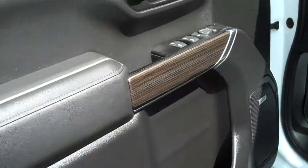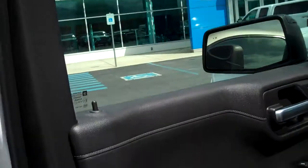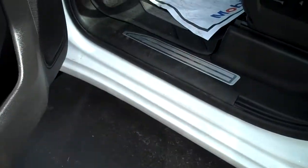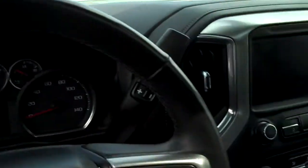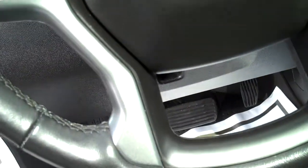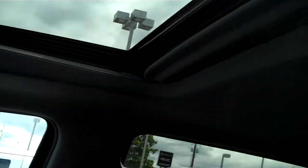Head inside here, there's no smells or anything like that, and the interior was not a smoker. Got your full floor liners in here, help it keep this guy nice and clean. Leather has no tears or rips or stains. Go over the dash there. There's our sunroof. You do have one stain in the headliner right there, just behind the sunroof.